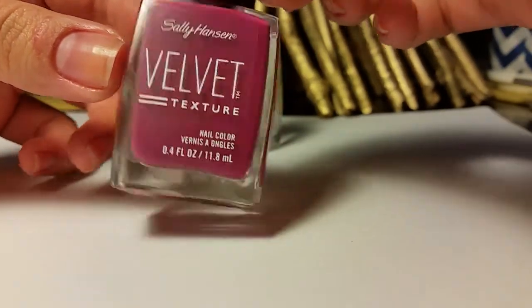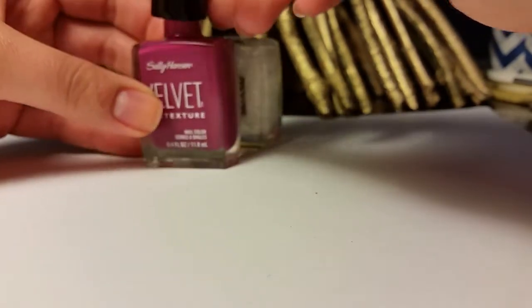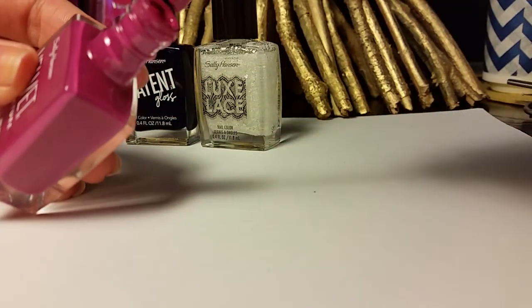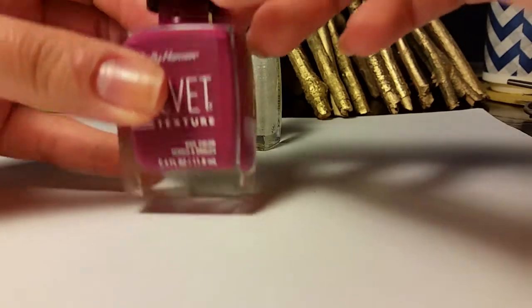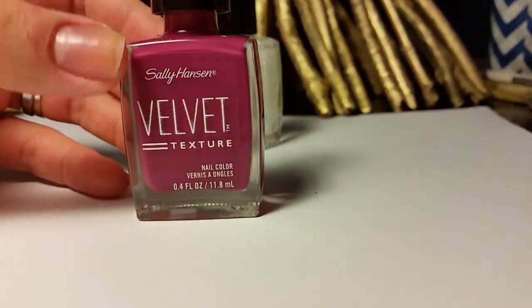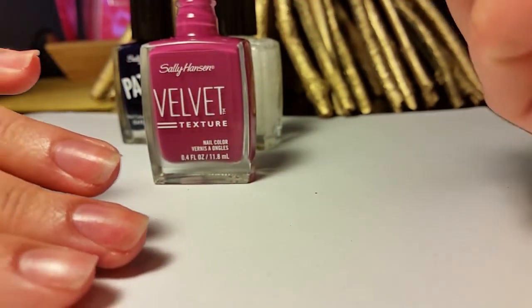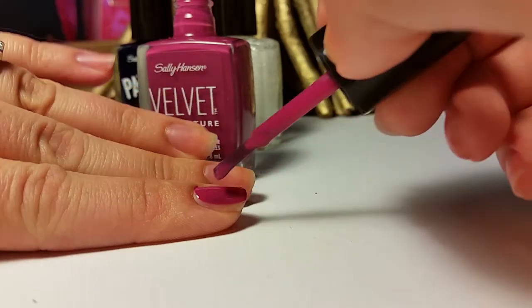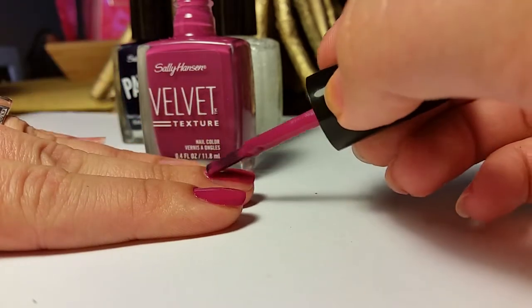I'm very into textured polishes, and this is the color 610 Crushed. Okay, so the texture of this is looser than most of the polishes. The only thing is that you have to work with this quickly because it will get goopy on you. So here's a demonstration. And you can go up to 2 coats with this if you want, but you have to make sure that they're completely dry.